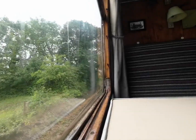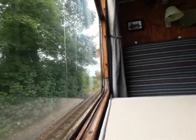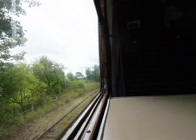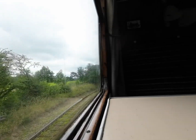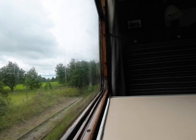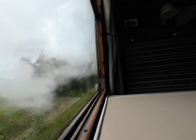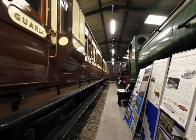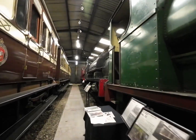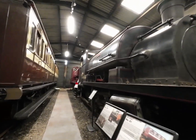The line that's leaving off to the left is the original line that goes off towards Blythe Bridge mainline station. So what we're coming into now, Caverswall Road, is a complex that was never here before and was built by the Heritage Railway. This is a small museum which houses some coaches and tank engines.